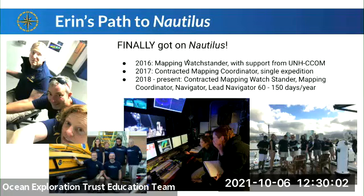And so middle picture is my first year on the Nautilus as a mapper. I'm assisting kind of the front row to prepare for a dive. Then the left is Larry Mayer, who's also at CCOM, and myself. And that was during, I believe, 2017 when we were doing some expedition work.